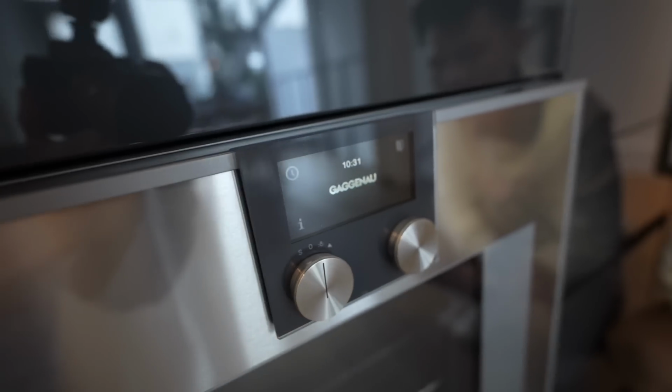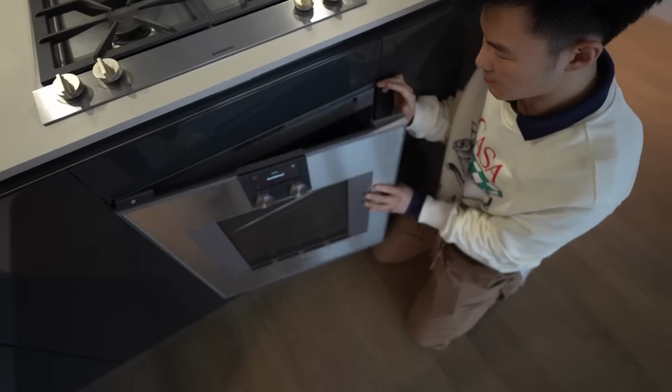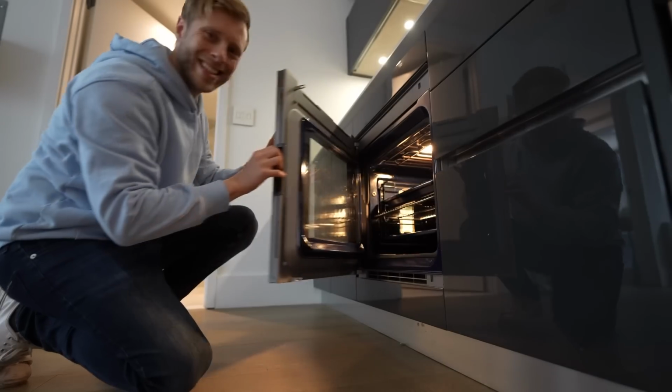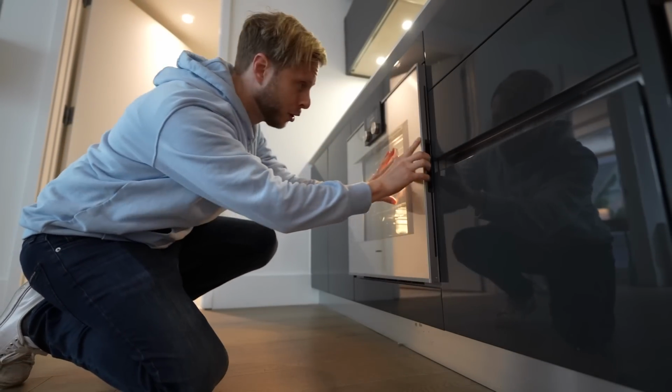How do you pronounce the name of this? Gagano. Oh, from the side? Jamin, were you baking cookies in here, bro? I was baking chocolate cookies with marshmallows. This door has some real weight to it.